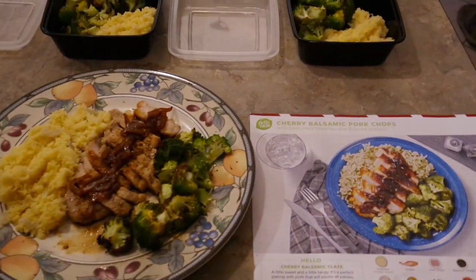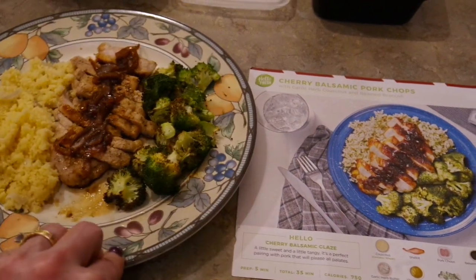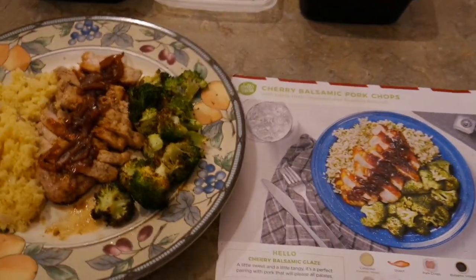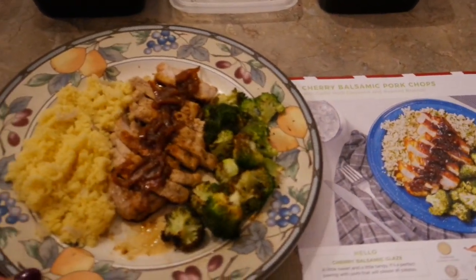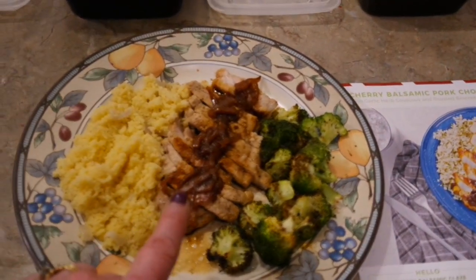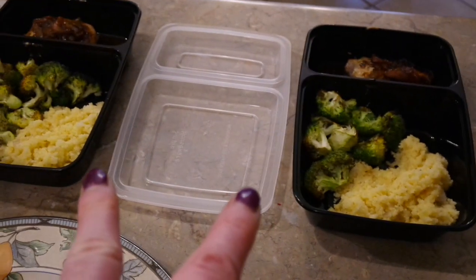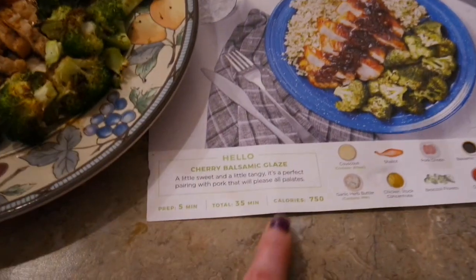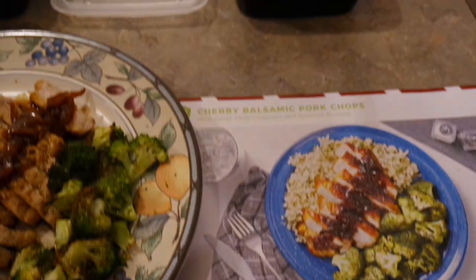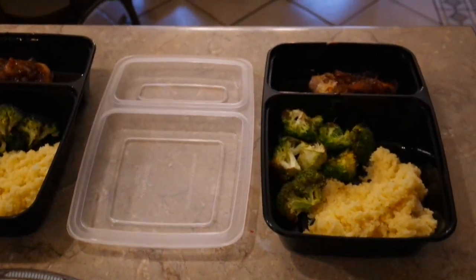All right, I have my husband's plate fixed, and let me show you. Here is what it ended up looking like. I tried to make it as close to the picture as possible, and it's pretty close. Roasted broccoli, the cherry balsamic pork chops, and the herbed couscous. Now what I decided to do with mine is I split mine up into 2 meals. The reason being is it does say that it is 750 calories. I've been trying to watch my calorie intake, so I split mine up into 2 meals.